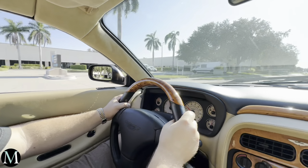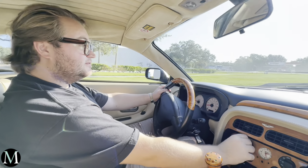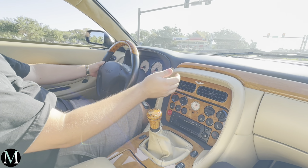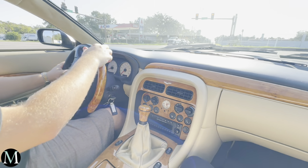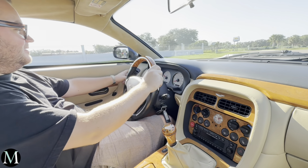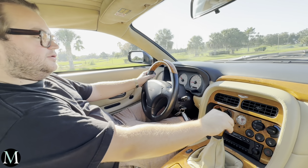It feels quite planted. Let's see if the air conditioning works. Or should I say the air con? Maybe? I turned it on. Oh! Boom! You turn that way. Okay, now we got air hitting us in the face, I hope. Taking a right over here, going by the airport. Oh, the air conditioning works. Even better. Oh, works over here too. Cold AC.